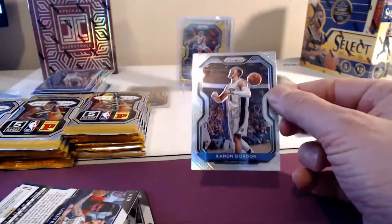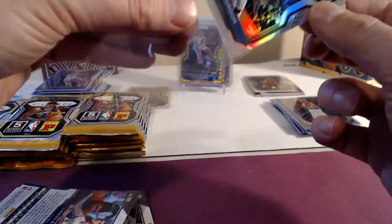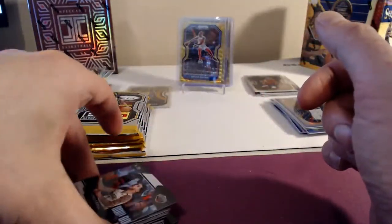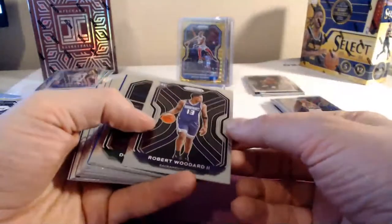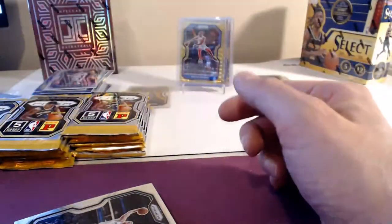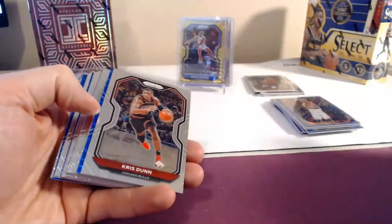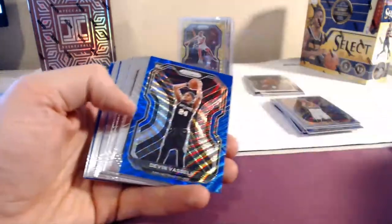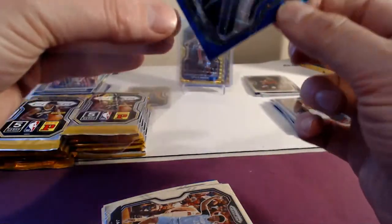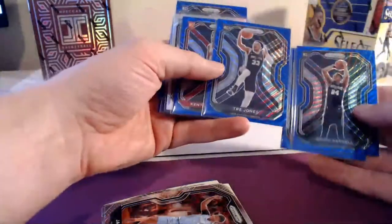Wow. Orlando has had a good break. You need that Anthony Hardaway, though, in color. Woodard for the Kings. DiVincenzo. Chris Dunn, Vassell. Isn't that our second Vassell? Or is it the other Spur? Let's take a look. Yep, Trey Jones. Wow.